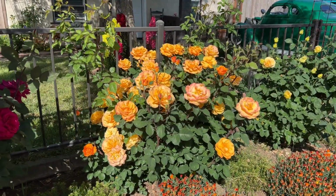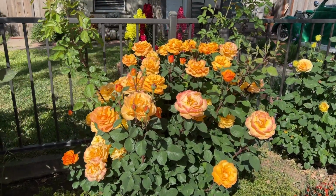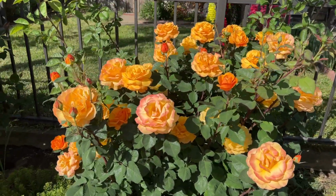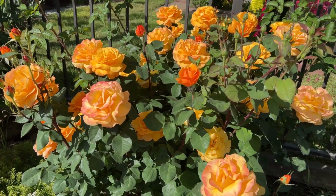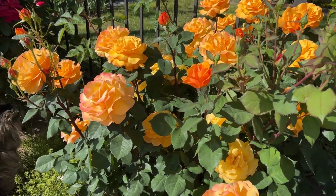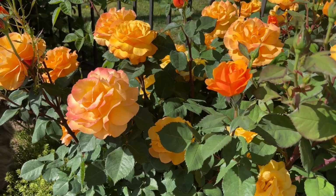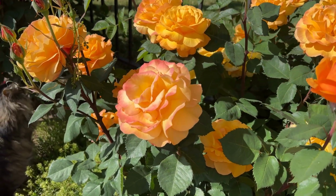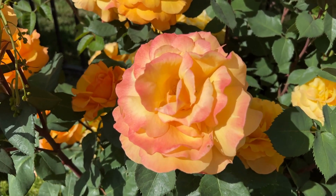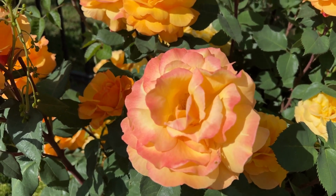I forgot the name of this rose bush. I bought it about 5 years ago and I didn't save the tag. But I think it's just lovely as well. It starts out very, very bright orange like a sunset, and then the petals open up and they have a light pink tinge on all their edges.